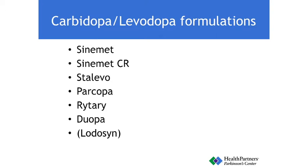There's a different formulation called Sinemet CR. That's a longer acting formulation. It's usually a bigger blue-purple pill. The problem with that is that absorption is not always very reliable, so I often don't use it for daytime dosing. We do use it at bedtime sometimes if people have problems at night. They wake up with a tremor or feel really stiff in the morning, so that can be an alternative for that.